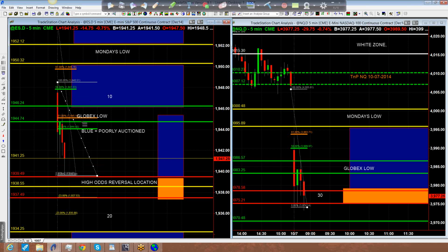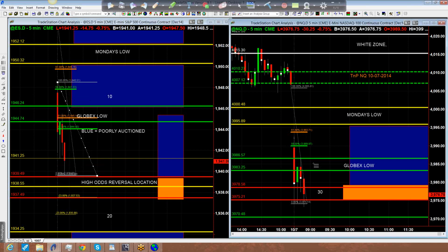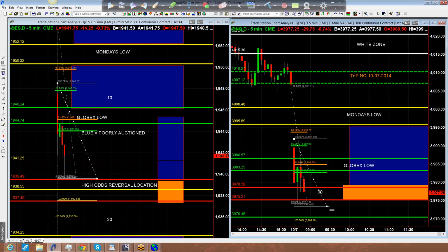That Globex low now becomes a very interesting spot. It's been tested. We'll see if they hold it or they push it up from there, right? Same thing here, this 50-60, if we're in a true trend day down, right? So look what we've done successfully.